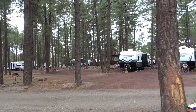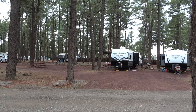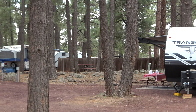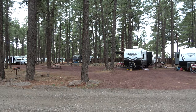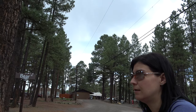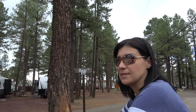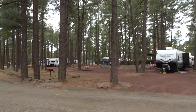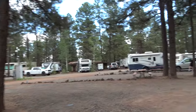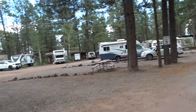There's our camping spot over there. That's us. We've been here probably, I don't know, how many times have you been here, Stephanie? Probably like five, 6 times. Yeah, probably about that. And over here, there's another facility, bathroom, laundry.